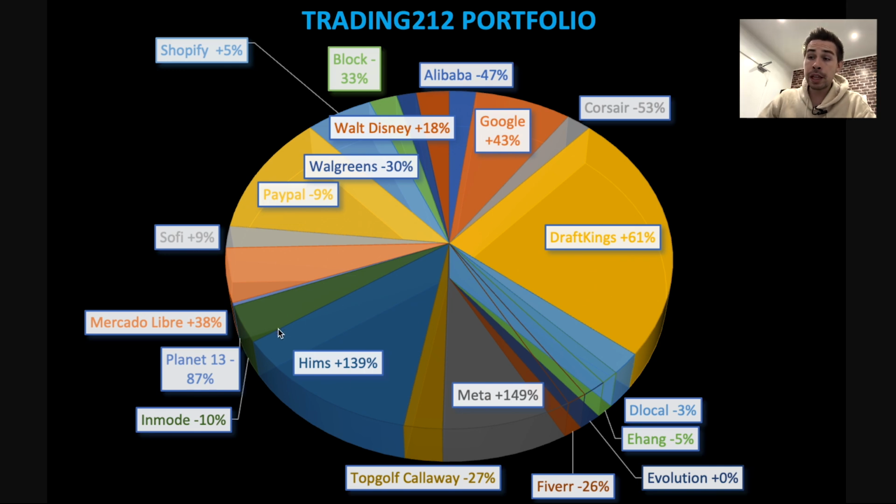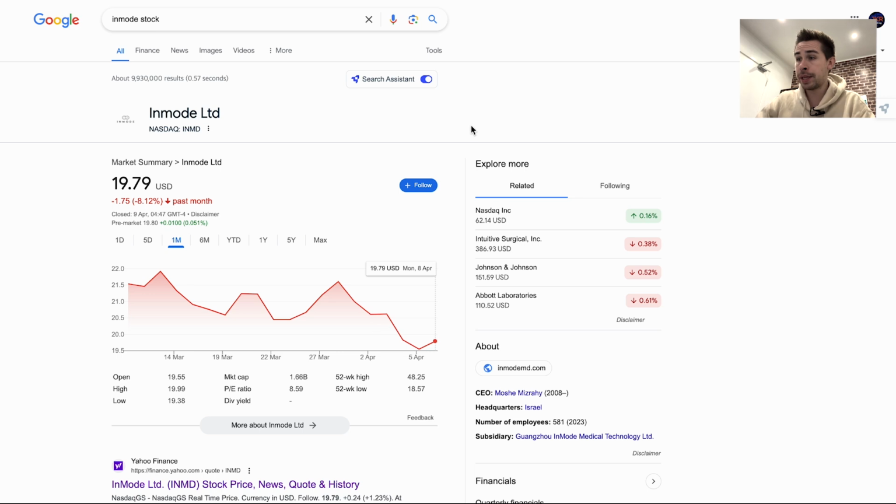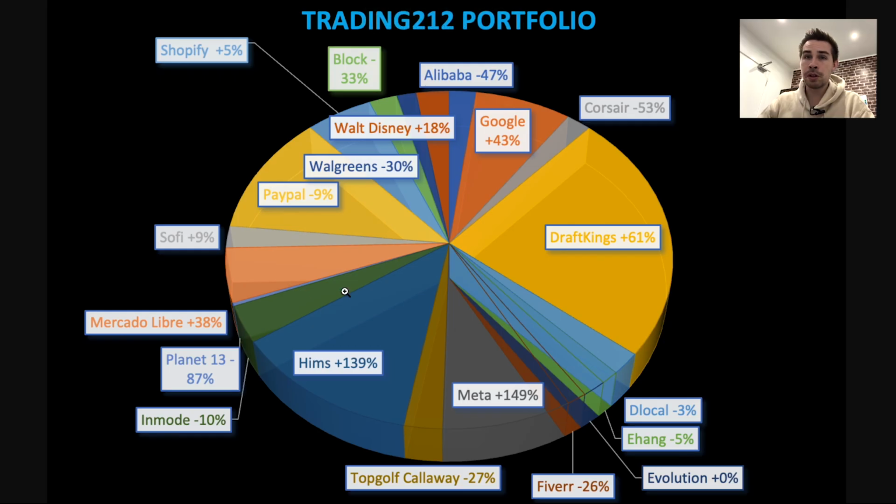InMode, I didn't even realise InMode was actually down 10%. That has all come in the last week. It's been a bit of a drop on InMode, now down at 8 times earnings. Maybe have a think about buying some more InMode shares. We'll see. The numbers they're doing in this environment are good, so imagine what they'll do in a much better environment than where we are now, this horrible environment, if that goes. Planet 13, very small spec play into the MJ space, as you can see here.